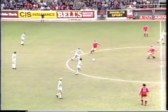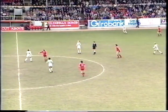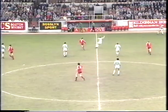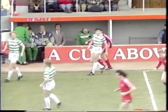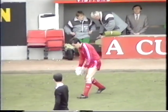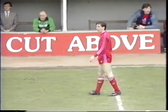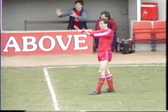Celtic get the second half underway, and both sides appreciating, no doubt, at half-time that if the scoreline stayed the same, it would not be satisfactory for Premier Division title purposes. Both sides really need to win, and I fancy this second half may take on the context of a cup tie before the end. Aberdeen winning a free kick right at the start of the second half in front of the Celtic dugout. There's Willie Garner in the Aberdeen dugout behind Brian Mitchell.